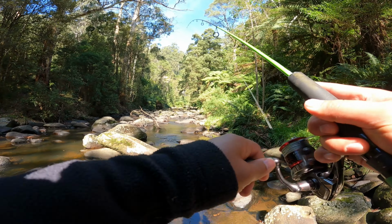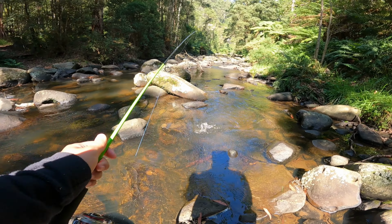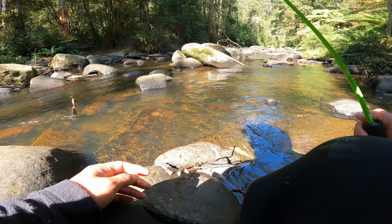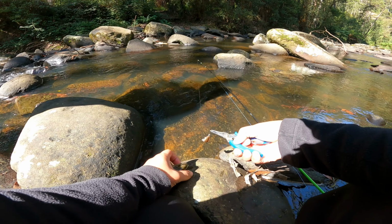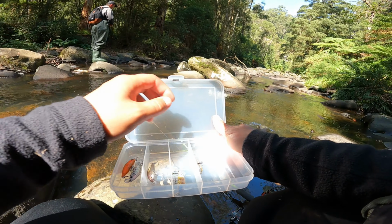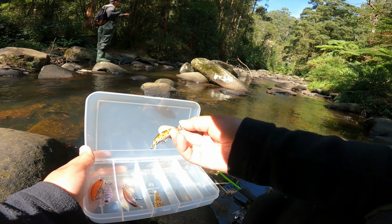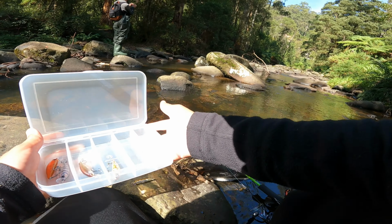On. So baby. How tiny it is. Little one. Oh, Jesus Christ, he's gone already. All right, guys. I was kind enough to give Zane two of my lures. I got one color left to go. That one. We'll see how we go. I caught a fish on every single lure.